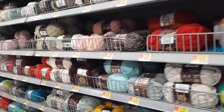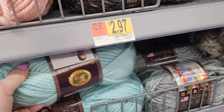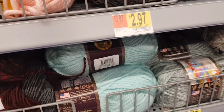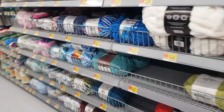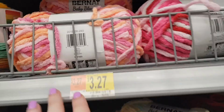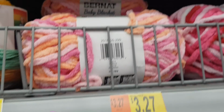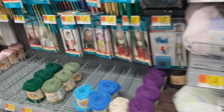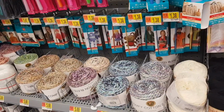It is amazing. I really like this, so I might be getting some of these because I think that would make a really nice jumper. There's just too much. And then they also have the cottons down here. This is really cheap. At home this is like £5 a ball. And they've got the mandalas, and then the peaches and cream, and the cones, and crochet hooks, and these ones.